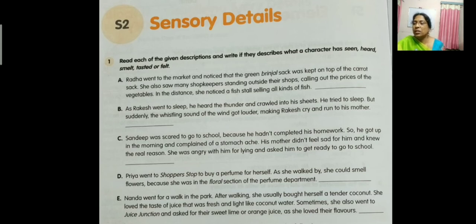The last one, children. Nandana went for a walk in the park. After walking, she usually bought herself a tender coconut. She loved the taste of juice that was fresh and light coconut water. Sometimes she also went to Juice Junction and asked for her sweet lime or orange juice, as she loved their flavors. So here what does it describe about this particular character Nandana? Yes, it is that she tasted. Okay. Now we'll move on to the next one.